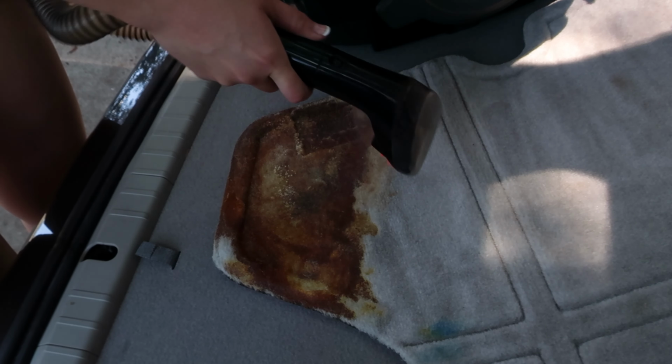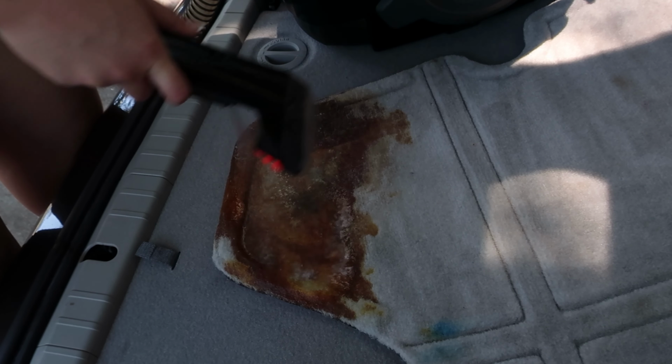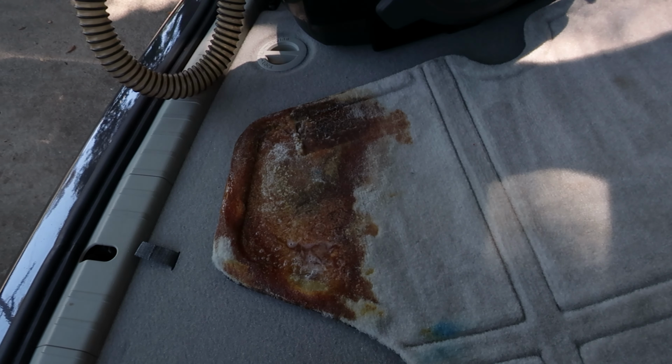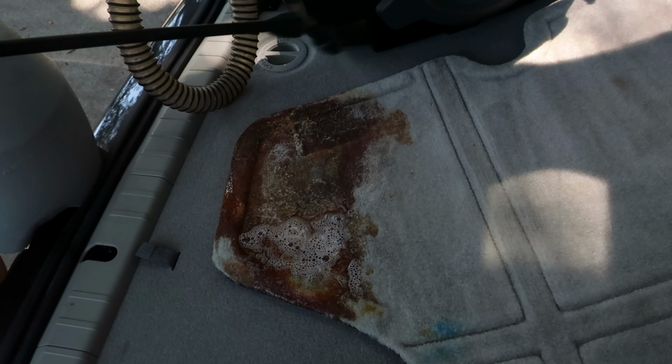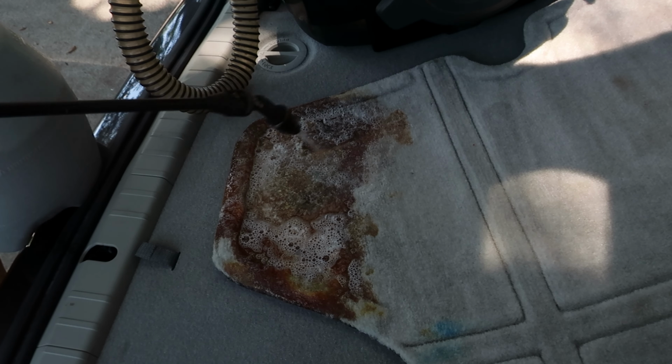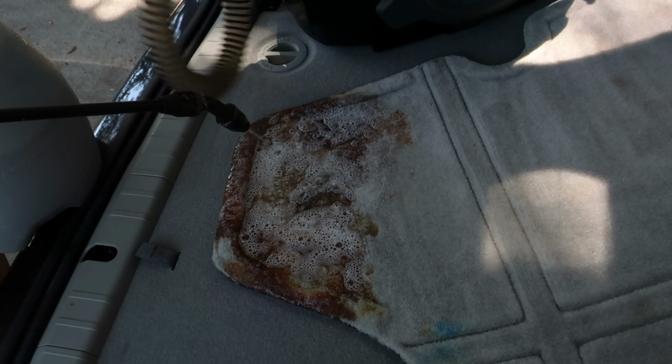For today's video, I've got this super nasty stain that took me about 30 minutes to get clean. It was the only part of this car that was really dirty, so it was the only part that I decided to film. I originally wasn't even going to post this to YouTube, but when I was editing it, I just couldn't get myself to cut it down, and so I ended up turning it into a full video.